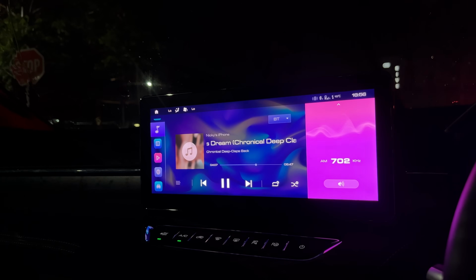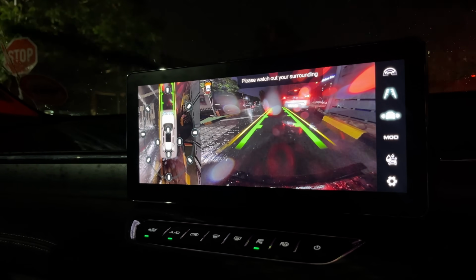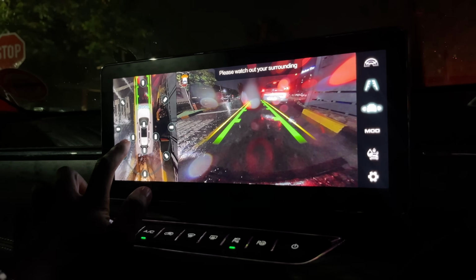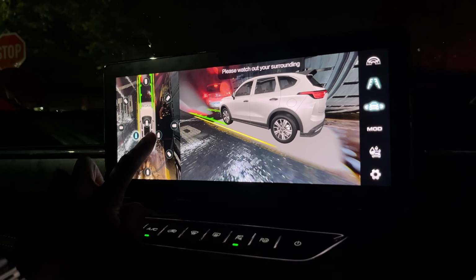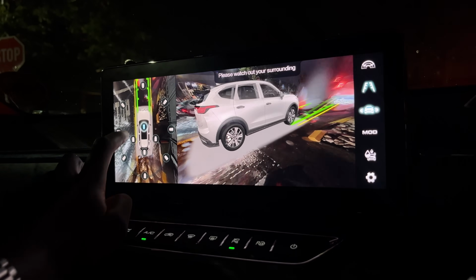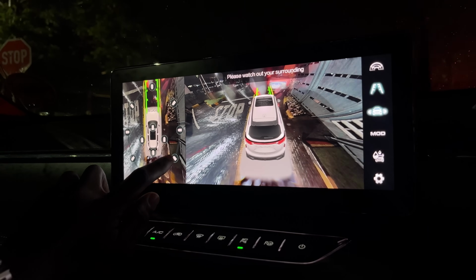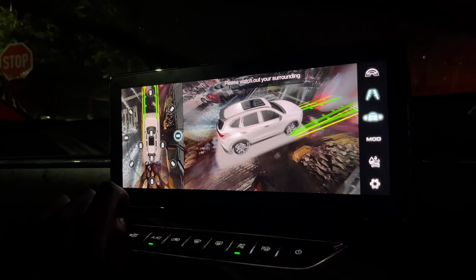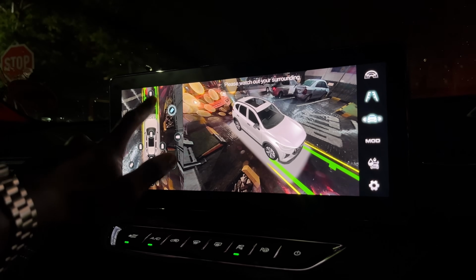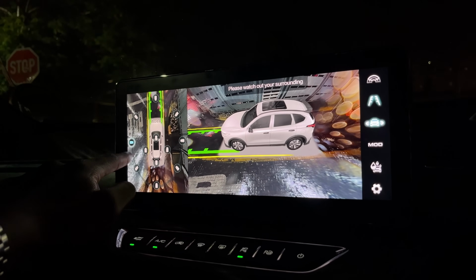Then you can press to view your camera, and it's good camera quality. I really love that in the Haval across all their vehicles and across all their models. It doesn't matter if you're in the entry level, you'll always get good camera quality. Then you can go around, it'll show you everything. So you see this Haval, imagine if this Haval was the one in this color. I like it in this color. Yeah, I think it's much better like that if you want a further view. So it can show you everything.